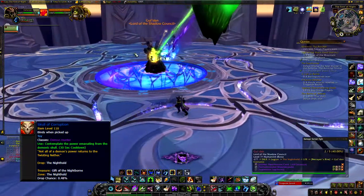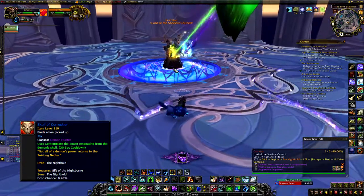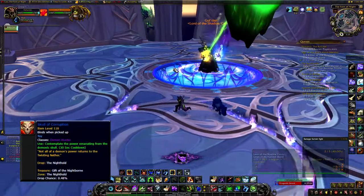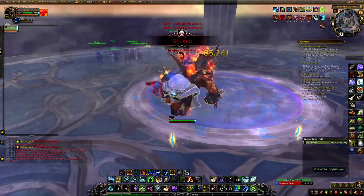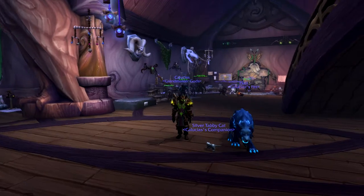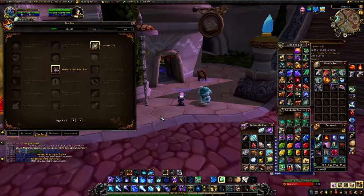Now Gul'dan in LFR does have 1740k health. It's not too bad for level 120 depending on your gear level, but you just keep that in mind. Defeat him and you have a chance of getting that toy. So there you have it. That's all the class specific toys, a lot of which are hidden. You don't actually see them in the toy panel until you get the toy.